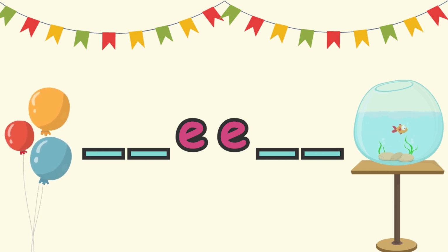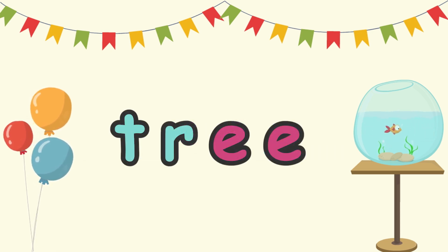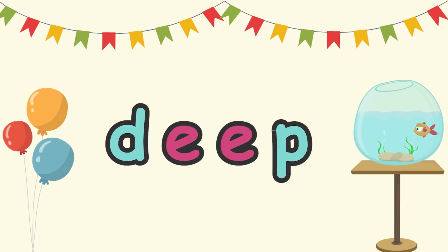A long E can also be made by writing E twice. So you may have some consonants, E, E, and some consonants again, like this. Tree. Good job. Can you think of another word?